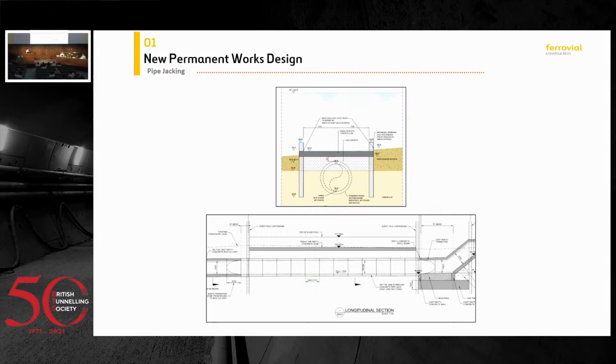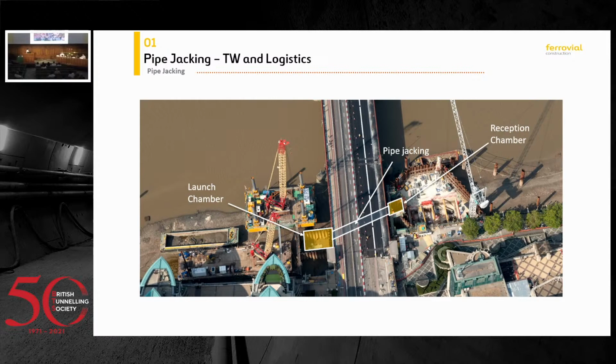Here you can see just a little bit of the logistics of the works, which were quite complex. All the works had to be served by river because there was no access by land, so we had to complete all these works out of a jack-up barge, bring all the tunneling equipment, all the pipes, everything by river.